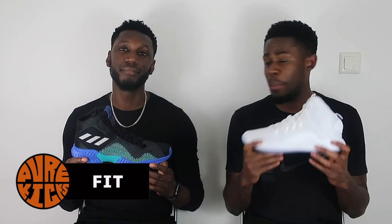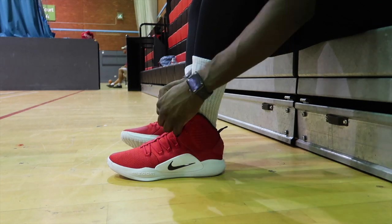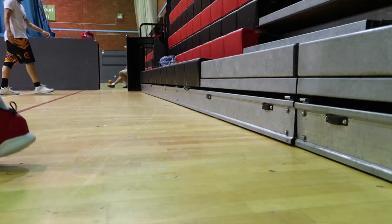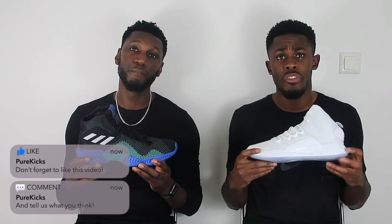Now, moving on to the fit in both shoes. The Hyperdunk X did its thing, man. The fit was really, really good. It catered for all different types of feet. Timmy has those long KD type snake feet. I've got those regular/wide normal feet. And they did its thing, man. They were really, really, really good. I really enjoyed the fit in the shoe. When you lace them up as well, it feels really, really nice. Really reminiscent of what we had in the PG2s as well. Banging fit. How each part of the shoe just fits differently. I think that's the best aspect of this shoe was the fit, 100%. So the fit was amazing.